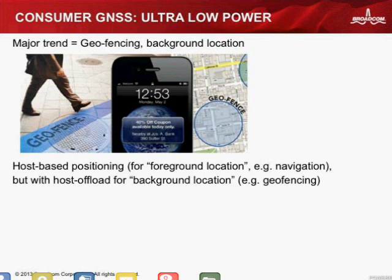And so that's led companies to focus on this, and the architecture that's resulted is chips that are host-based. So all GNSS chips in cell phones are host-based, which means when they're doing regular navigation, like turn-by-turn directions, they're using the application processor of the host to do most of the calculations.